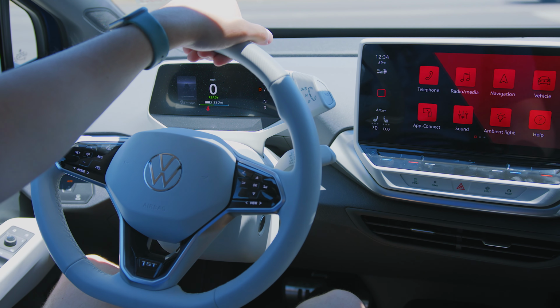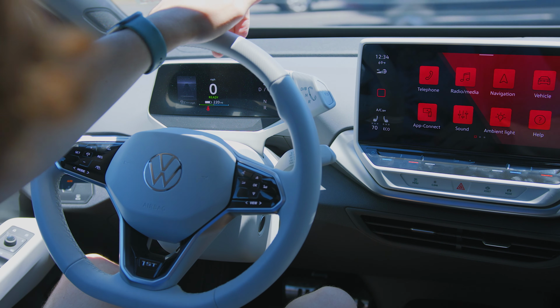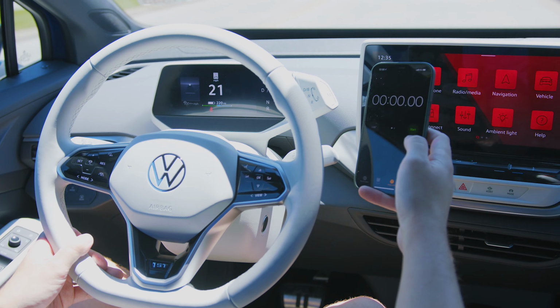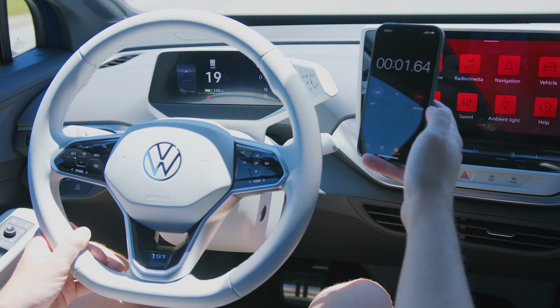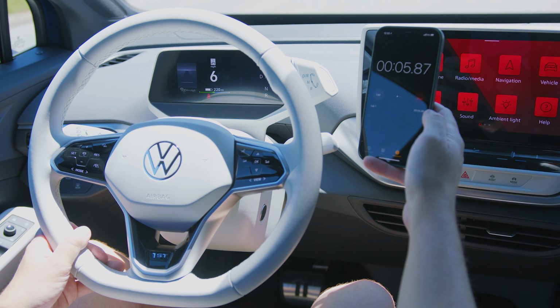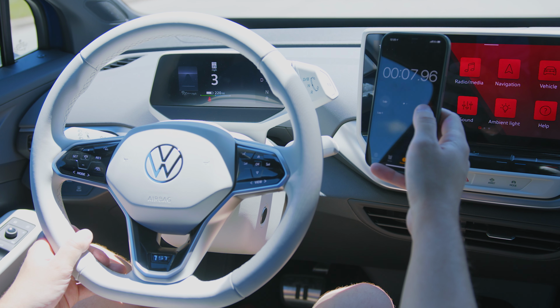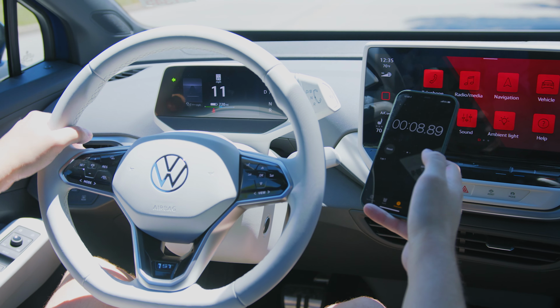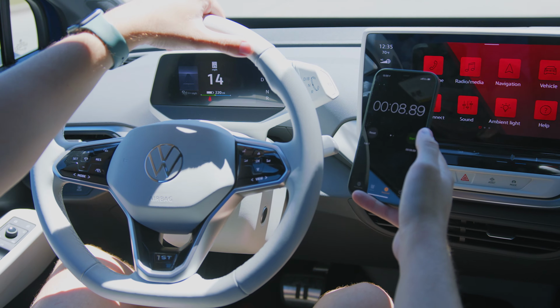All right, so we're going to just take it right out here. Let's go ahead and put it in braking mode. All right, here we go. All right, I'm at 20 right now. I'm going to start letting off. About 7 or 8 seconds there. You know, this is obviously not scientific in any way.